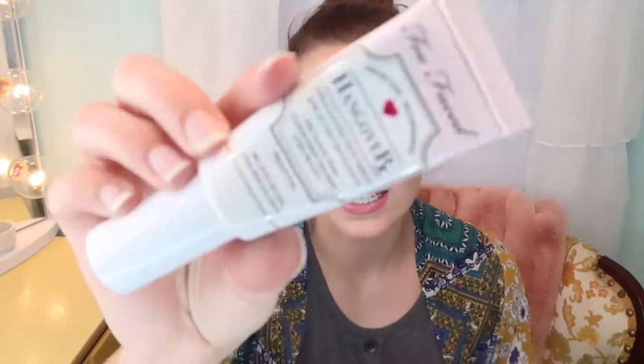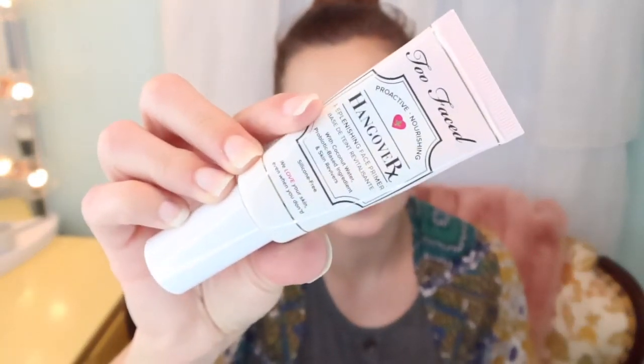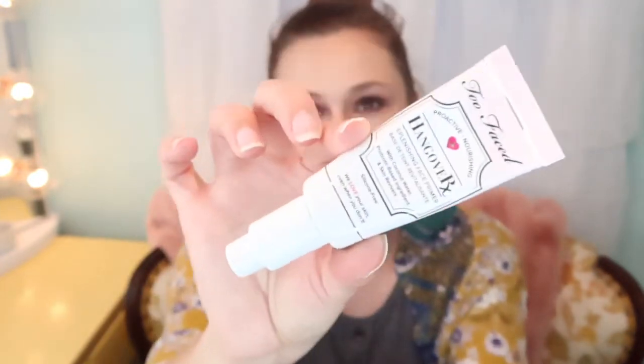So very first is this Too Faced Hangover RX. This is their hydrating coconut primer. I've gone through many of these, and it has a beautiful pump. I absolutely love it, and I would repurchase it in the future, but it does have a 6-month expiration date, and it probably is around the 6-month date. I didn't buy it from the most recent Ulta 21 Days of Beauty, but from the one prior to that. I probably would buy it again when it goes on sale, but like I said, I just want to use it up while it's still good and not let it go bad.